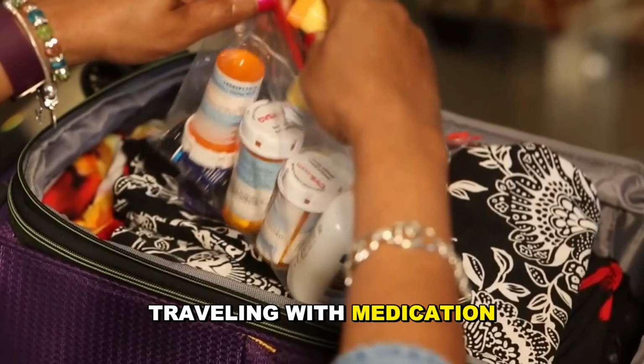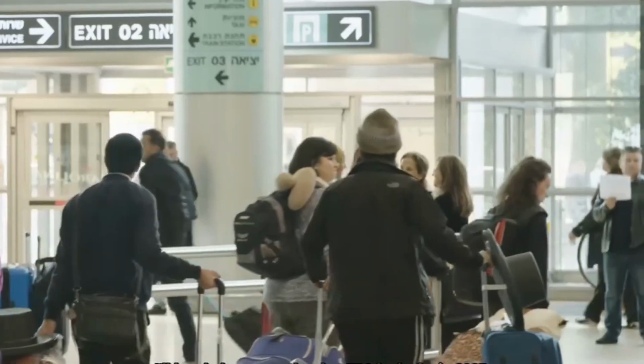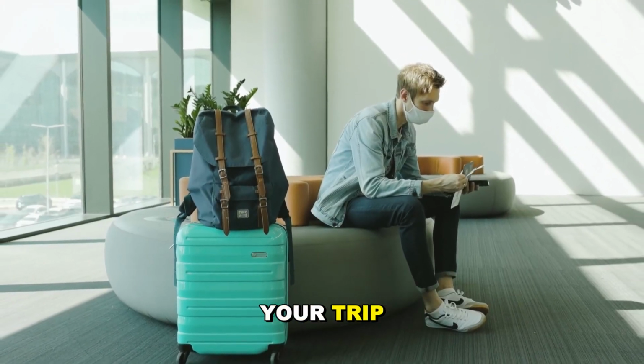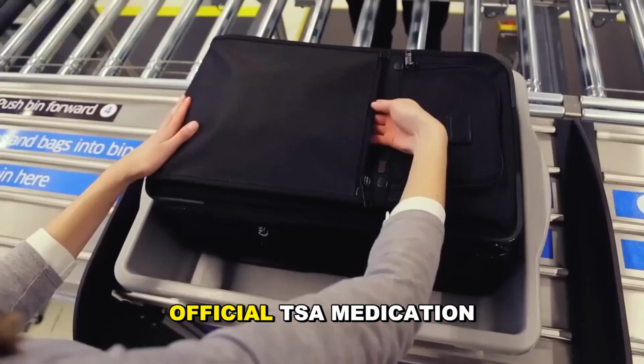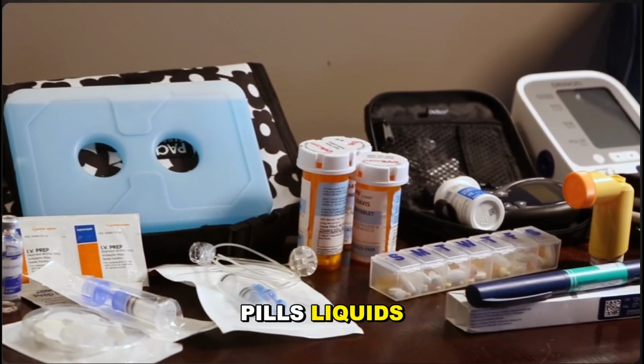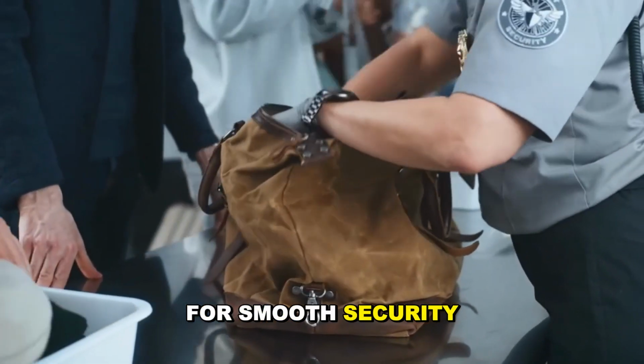Traveling with medication creates stress. TSA rules seem complicated. Misinformation spreads online. One mistake ruins your trip. Today we're breaking down official TSA medication rules for 2025. Pills, liquids, injectables, everything you need for smooth security screening.